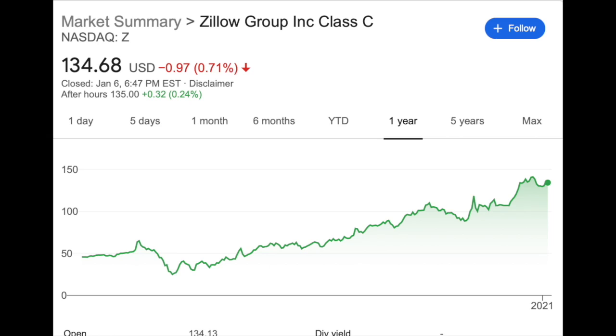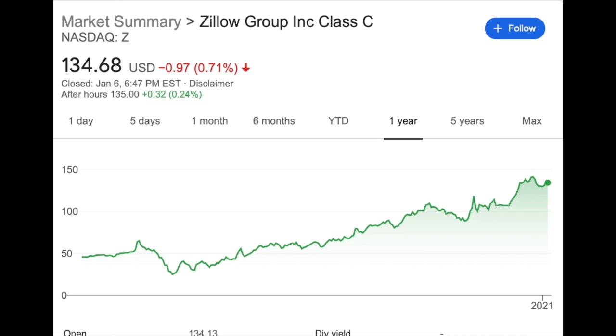So number 6 on the list would be Zillow, or ticker symbol Z. If you've ever looked up houses for sale or rent in your area, chances are you came across Zillow. Zillow operates the leading US real estate site, a mortgage marketplace, and the Zillow Offers home buying business, where they basically buy your home. Zillow has 5x'd from its March lows and has blown past its all-time highs months ago, and it's just continued to run.